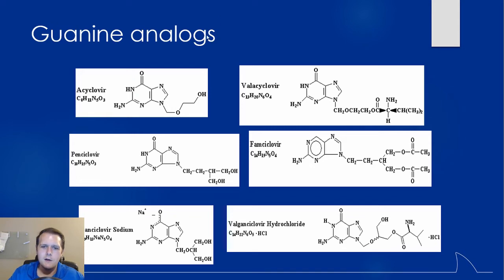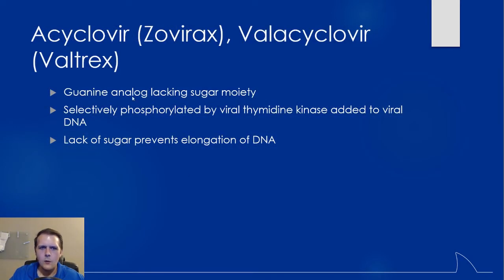So a couple of different varieties here we're going to talk about. Notice some of the relations between these. Some of them are a little more obvious than others. You have acyclovir, and then you have valacyclovir. Notice they're pretty similar in structure, with some added stuff on the end of that tail. Now you have penciclovir and famciclovir. Again, pretty similar in structure. And then you have ganciclovir and valganciclovir. So keep this in mind as we go forward. We'll talk about why we associate these three pairs together. As I mentioned, it's a guanine analog that doesn't have the sugar moiety that you normally find on a nucleotide, and because of that you cannot produce any more DNA, so the virus can't replicate any further.